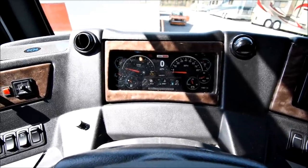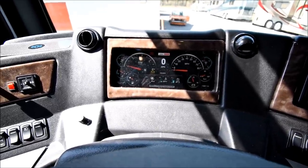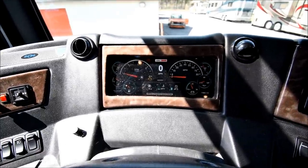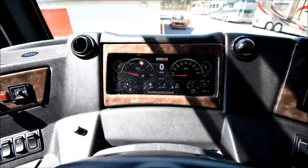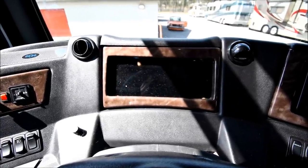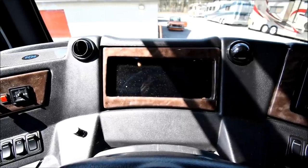And don't mind the dust. It's pollen season here in Greenville, so it's nearly impossible to get things clean for anything longer than a day. So I'm going to start it up. It makes that great noise, by the way. I'm going to turn it off and let you hear that noise again. Love that noise.